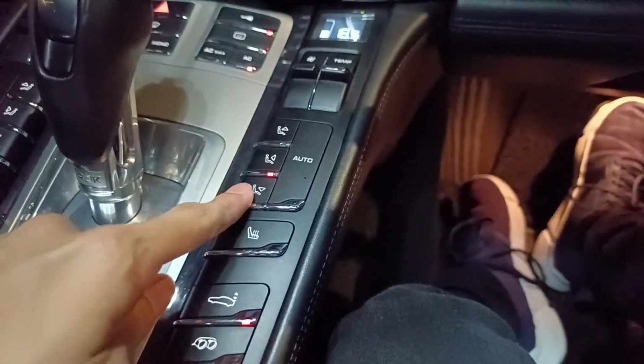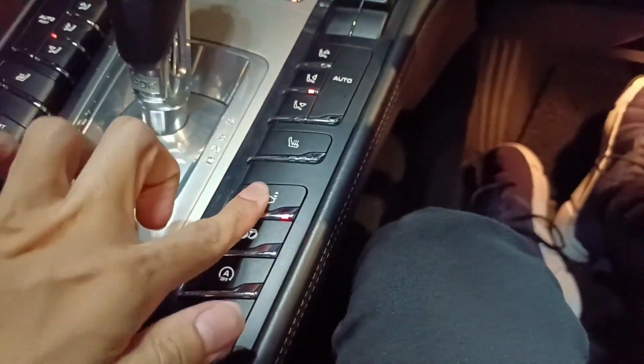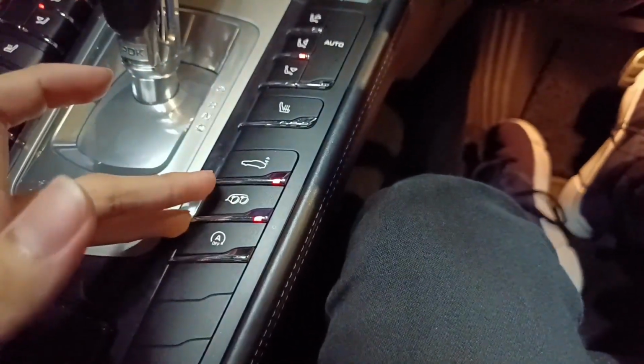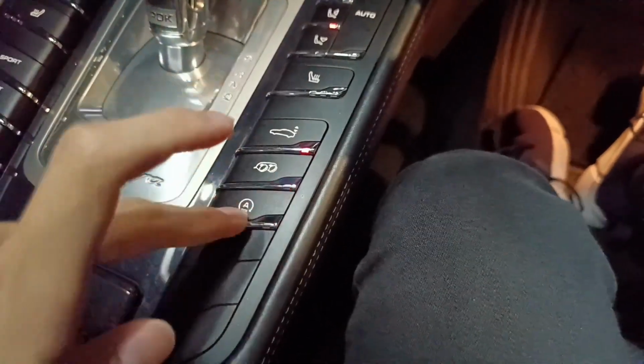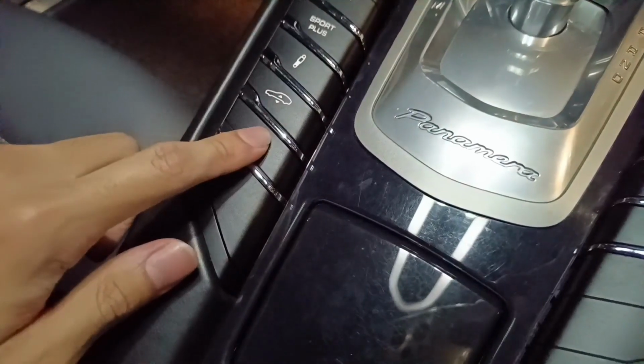auto mode. These are different modes. Seat heater for both sides. This to raise the spoiler. This is the sport exhaust. When you press this, it will automatically open the exhaust valve. This to turn off the auto start stop. This to turn off the traction control.